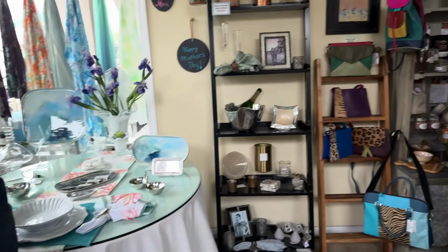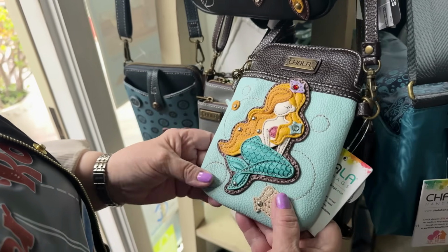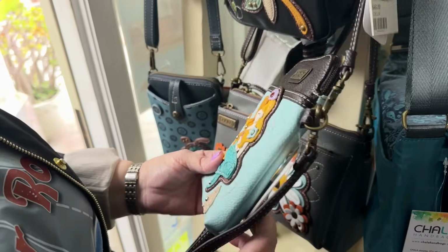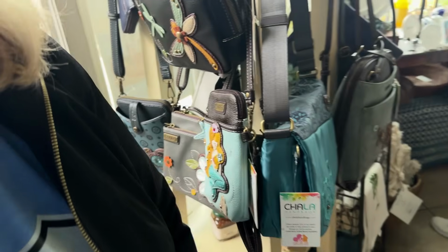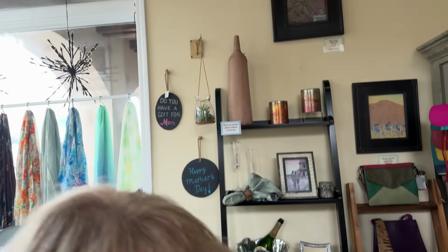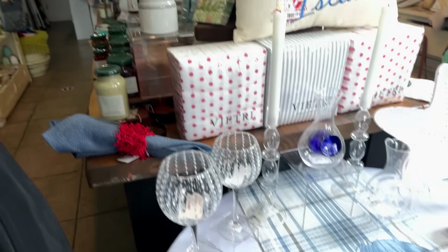Oh, look at this mermaid pouch. Isn't that cute? Oh, I like that. That is so adorable. Look at the layers on that. I know, it's $39. That's great. That's really fun. Well, there's some lovely wares in here. Let's take a look at everything. There's a lot of artist items and just a lot of fun things.